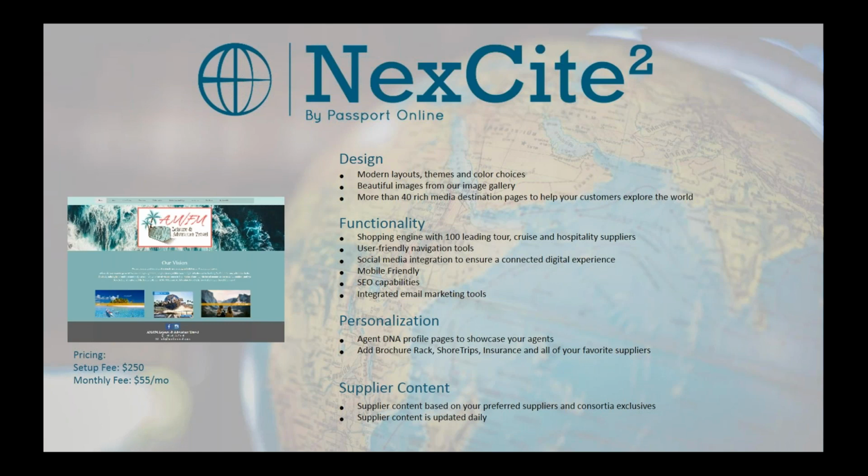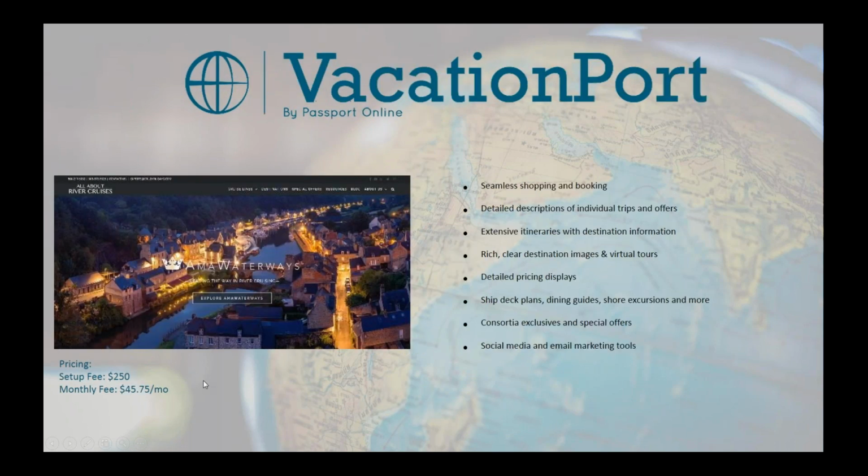All of our websites are mobile friendly, have SEO capabilities, and then you also get integrated email marketing tools. We're actually on the 13th of September launching a brand new series of email marketing tools, which will be really cool. You can personalize your website in lots of different ways, and then you get all of that supplier content as well.